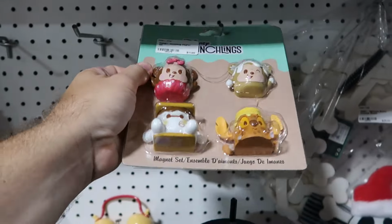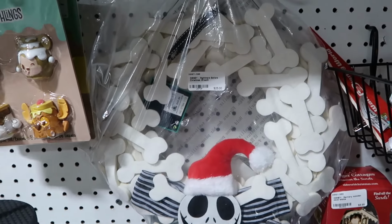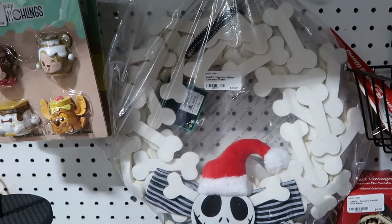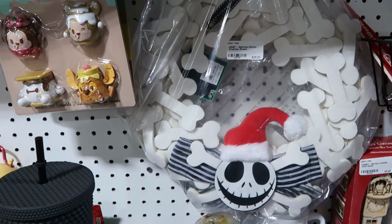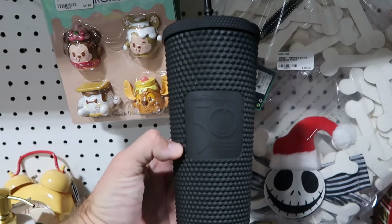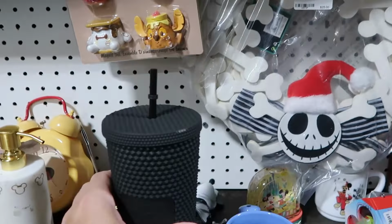Those are $12 a piece, and here's a really fancy Christmas wreath, perfect for the holiday season, from Tim Burton's Nightmare Before Christmas with all the bones. You have Jack Skellington wearing a Santa hat. They even have some of your 50th anniversary studded Starbucks cups here at the Lakeland Antique Mall.